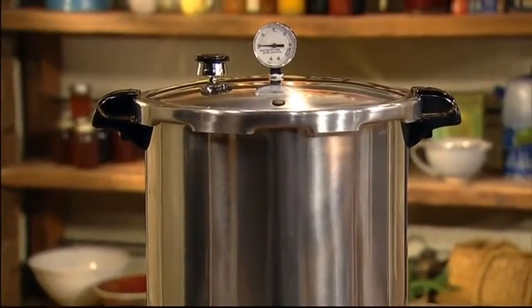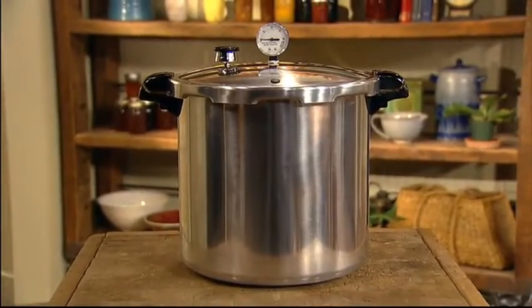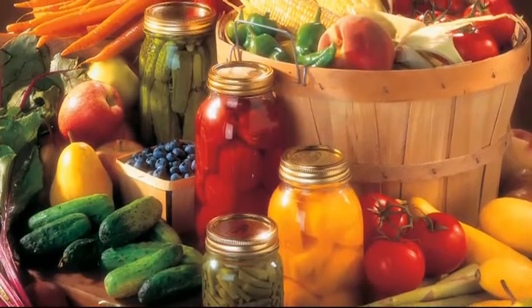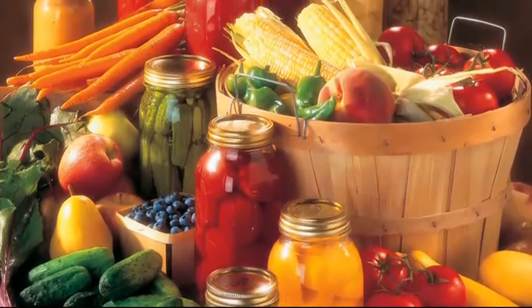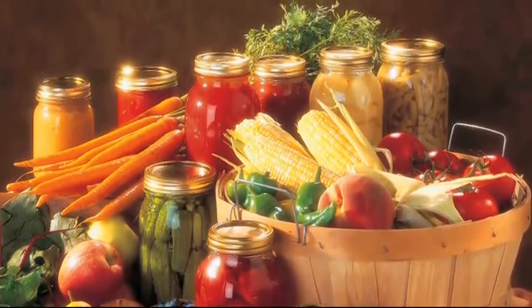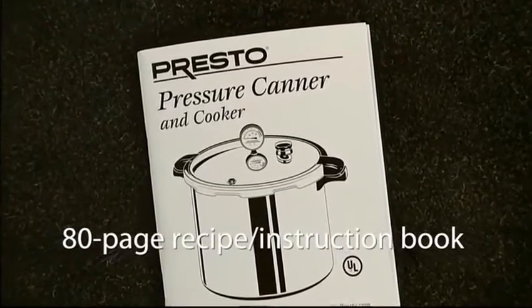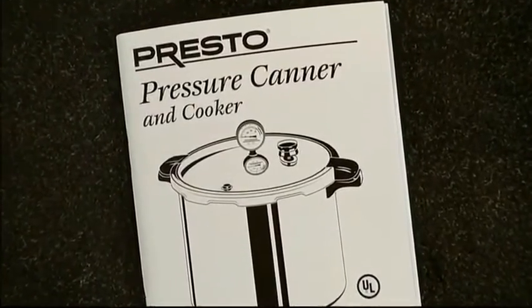Pressure canner, a safe and economical way to preserve produce, meat, and fish. With limited freezer space, a bountiful harvest can be a challenge. Preserve all that garden goodness with a Presto pressure canner, meat and fish too. The 80-page recipe and instruction book guides you step by step.